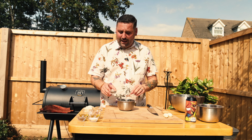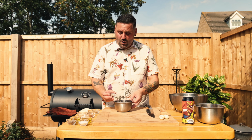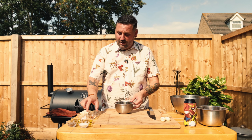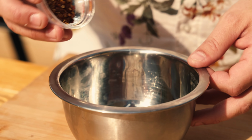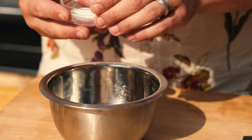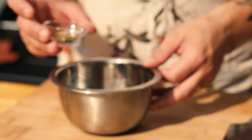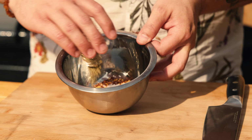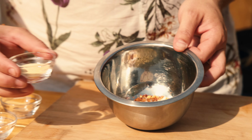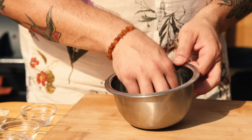And what we're going to do is add to our mixing bowl the seasoning for the potatoes: 1.5 tablespoons of black pepper, 1 tablespoon of red chili flakes, 1 tablespoon of cooking salt, 1.5 tablespoons of dried oregano, and 1.5 tablespoons of dried garlic powder. So we're just going to mix that.